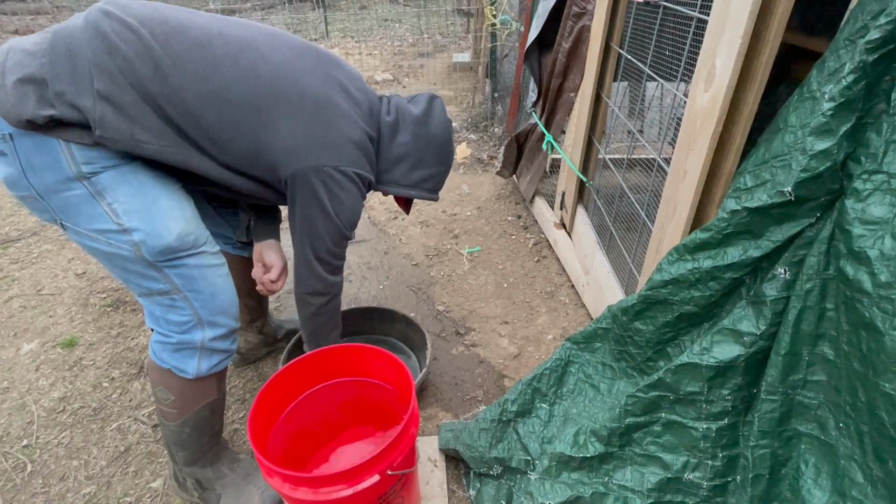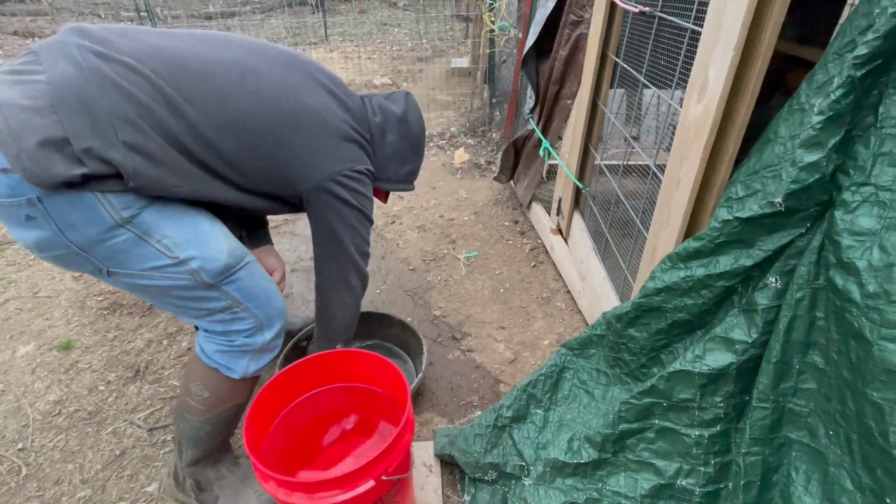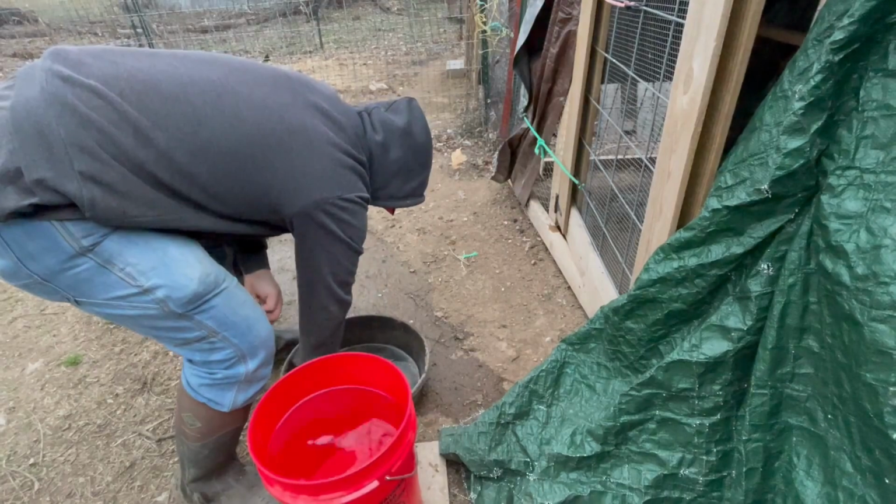No, they're not messier than ducks. I have one inside. Nice trying to escape, little one.